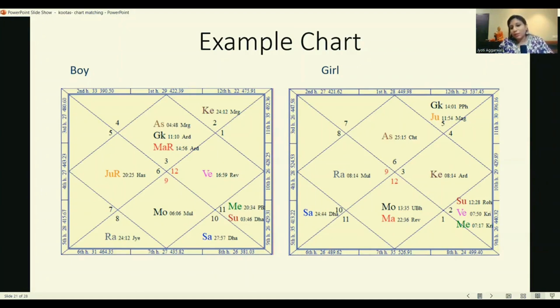And in the girl's chart, the moon and Mars are in the seventh house. These two planets are not very favorable for this horoscope. Both of them are the planets of which planet? Partner's desires are many. Jupiter, the seventh lord, is in the 12th house, which benefits the girl. His Jupiter has gone into the 12th house, and it's in a friendly sign.